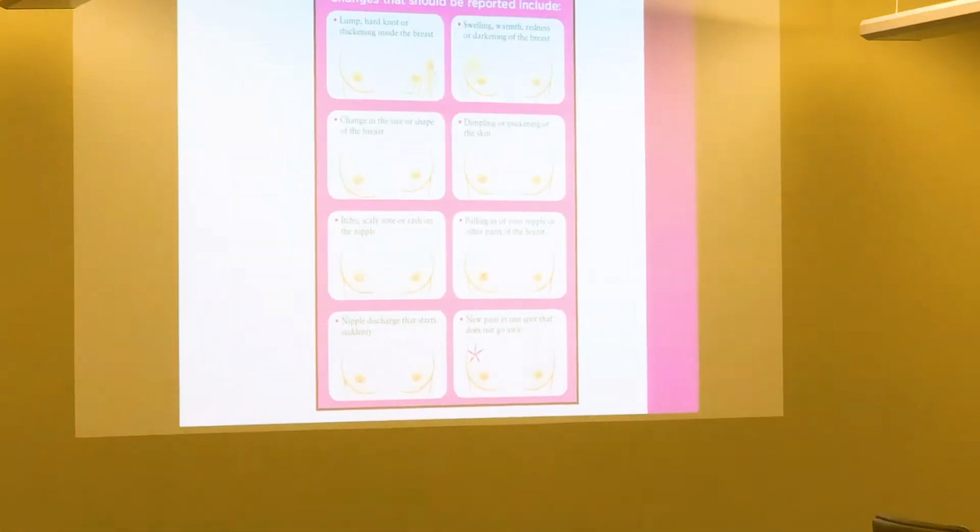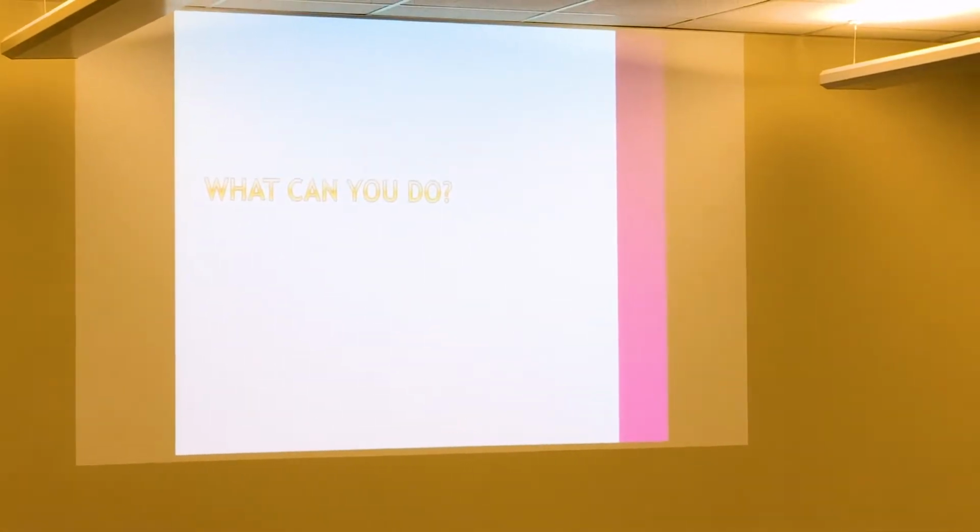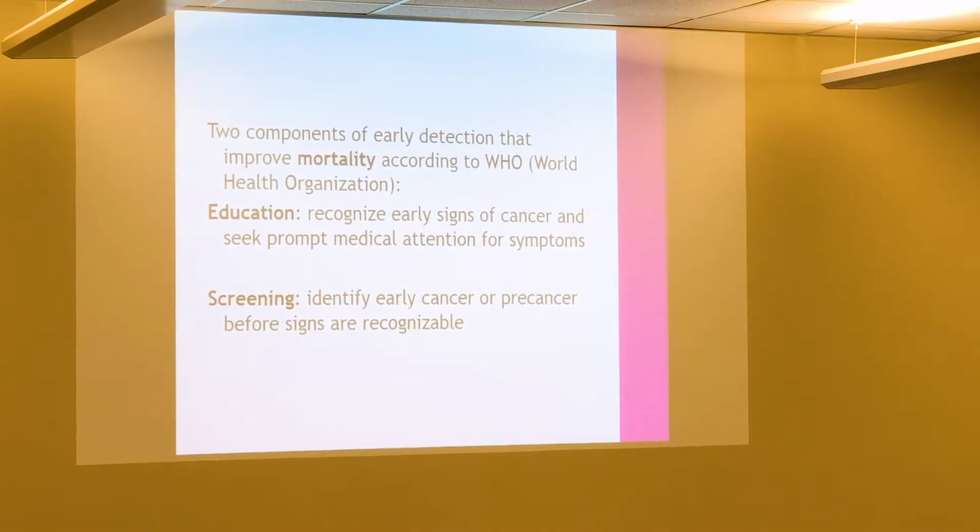So it's very important to be aware of, in general, how your breasts feel, if they're lumpy, bumpy, or at certain times of the cycle or not. And that really helps to do the breast exams and see if there are any changes throughout the cycle. So the main things that we all can do, be educated, and the fact that you're here today does fulfill this requirement.